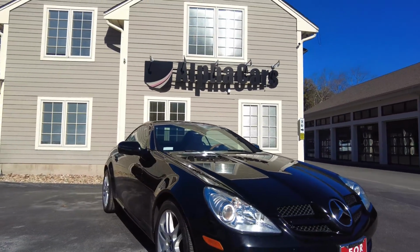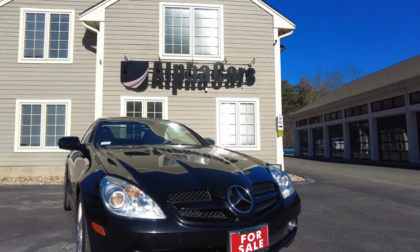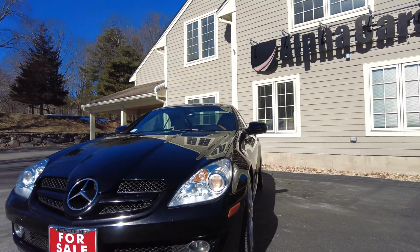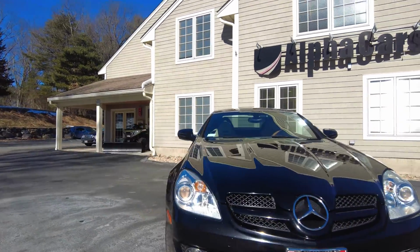So I hope you enjoyed going over the overall condition of this very nice SLK300. If you have any additional questions, be sure to reference our online listing where you'll find a nice breakdown of the packages on this car, the service history, and the owner history as well.